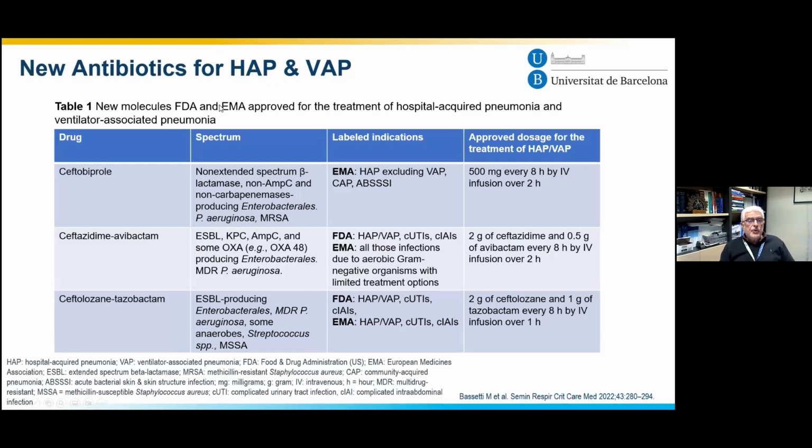Well, we are lucky because we have new antibiotics for HAP and BAP. In the next slides, you will see the drug, the spectrum, the label indications by EMA and FDA, and the approved dosage. Ceftobiprole is not really a new one, and it covers non-extended-spectrum beta-lactamase, non-AmpC, and non-carbapenemase-producing Enterobacterales, Pseudomonas aeruginosa, and MRSA. It is approved by EMA for BAP excluding HAP. The really new ones are ceftazidime-avibactam.